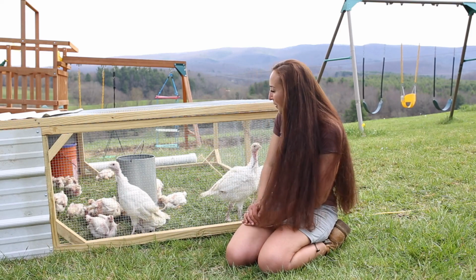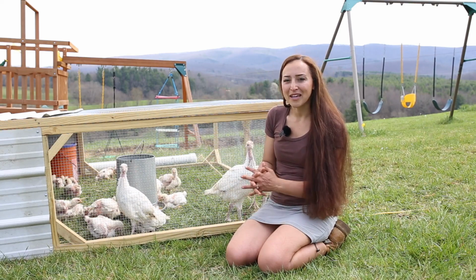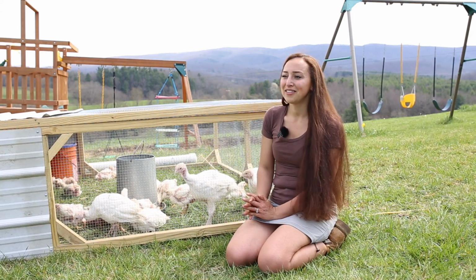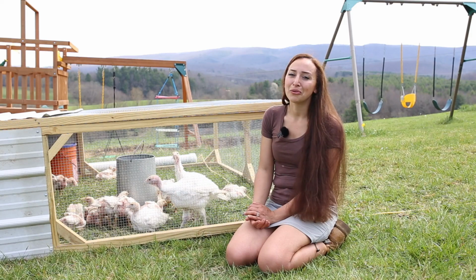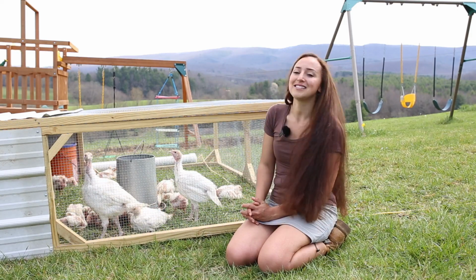And the goal of this was to have a Royal Palm Tom, a male turkey, for my two female turkeys that I have in the chicken yard. That was my original goal, was to have a Tom turkey because I love their gobbles so much. And then I ended up with only two females. So I'm hoping that that Royal Palm is a male.